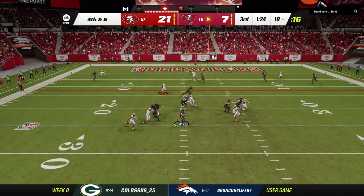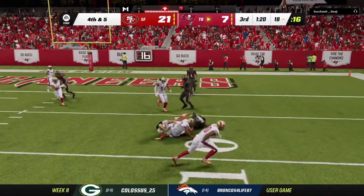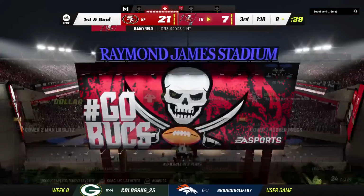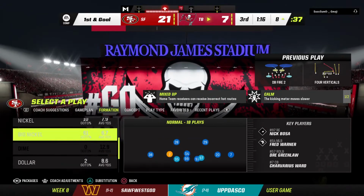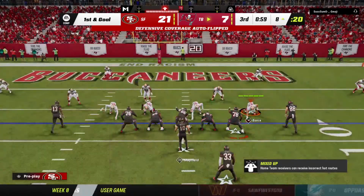Now Mayfield on 4th down. That's to his running back, complete. And they've got it inside the 10 at the 8. Some collective exhales over there on the sideline. A big pickup through the air on 4th down to bring up 1st and goal.